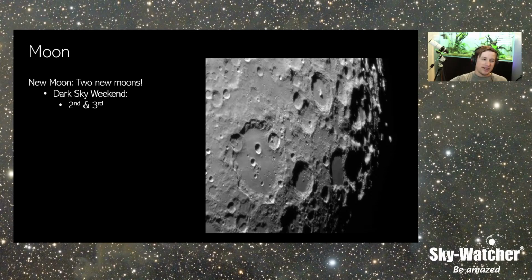So if you want to get out this weekend, this is the weekend to do it, or the end of the month, actually moving into the 1st of May. That is the second star party.